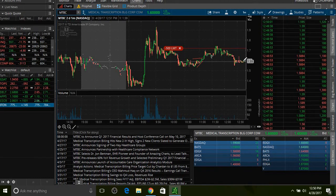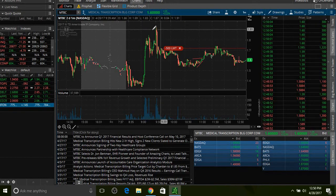Right now we're at 160, so we're like 10, maybe 12 cents away from my buy order, my second buy order. But I just wanted to share this quick strategy with you guys. Just make sure it has a recent press release. The float is under 20 million.